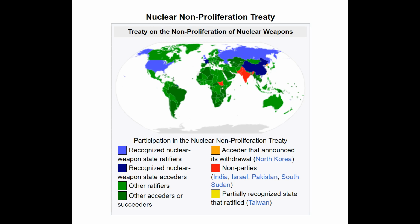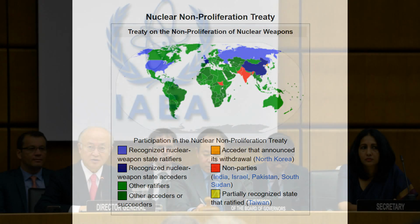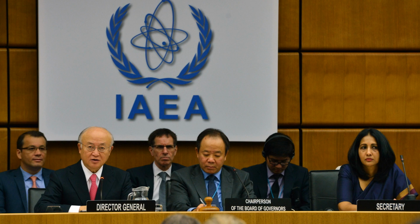Under the treaty, non-nuclear weapon states are required to reach an agreement for inspections with the IAEA. The IAEA conducts inspections for safety as well as to ensure that civilian nuclear programs are not used to enable a nuclear weapons program. The Non-Proliferation Treaty has had a significant impact on limiting the number of countries that possess nuclear weapons. However, it has not completely halted proliferation.